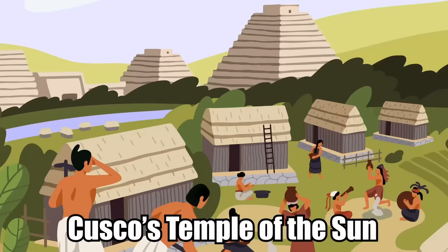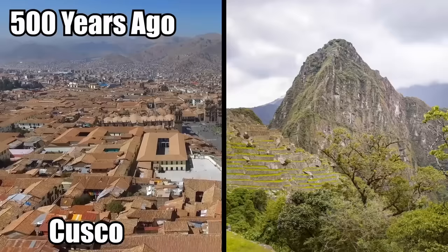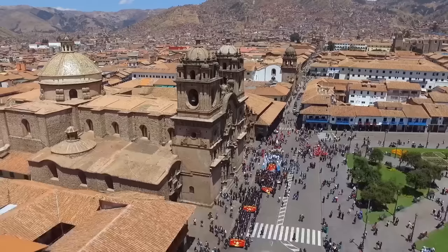Cusco's Temple of the Sun. Over 500 years ago, the city of Cusco was the epic capital of the Inca Empire. This was one of the greatest cities in South America. They had unprecedented wealth, and so much gold, the city practically glowed in the sunlight. These days, Cusco is still alive. It's a bustling city with modern amenities and pieces of Inca history.